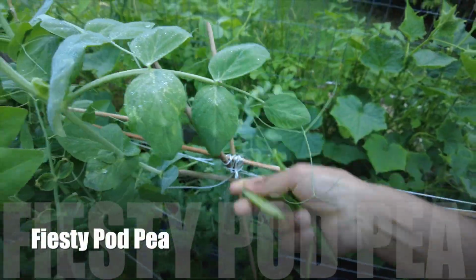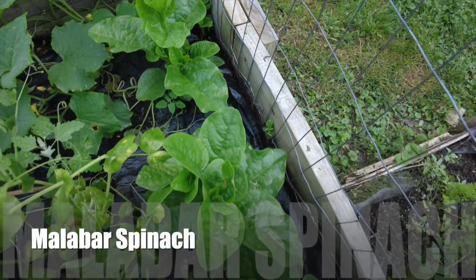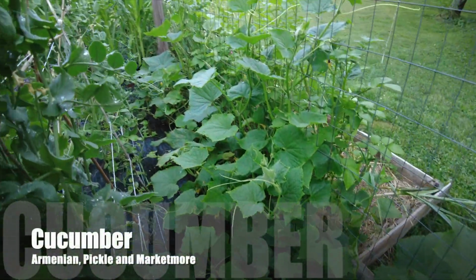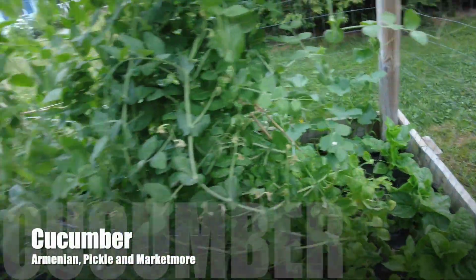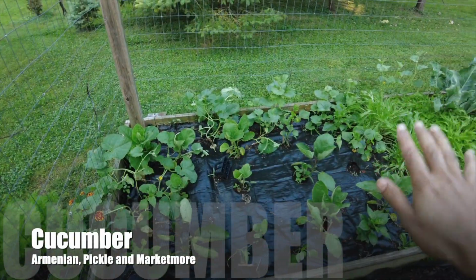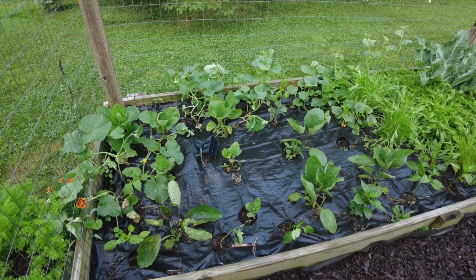And between the peas and the cucumber and the sweet peppers are also the Malabar spinach towards the end, and the three varieties of cucumber that I was talking about earlier towards the back. Now on the other side are mostly eggplants and the sweet peppers. So the sweet peppers sort of mirror each other on either side of the bed.